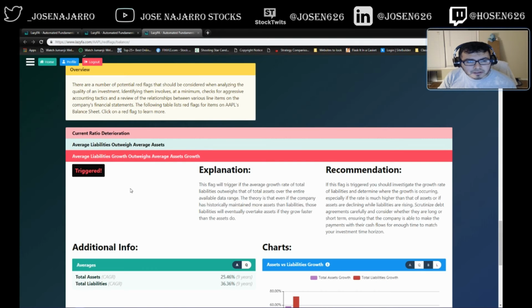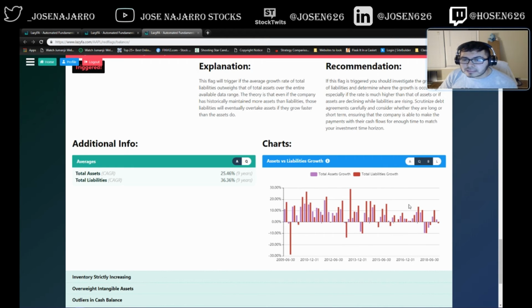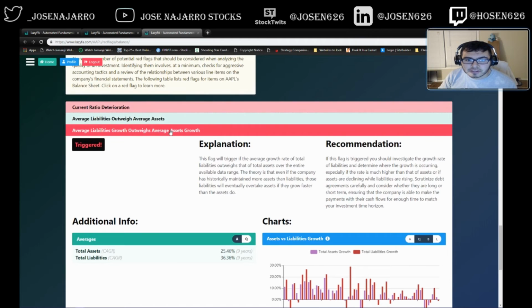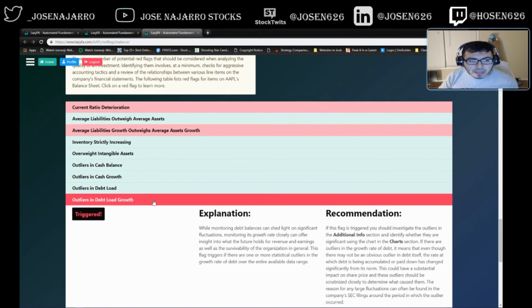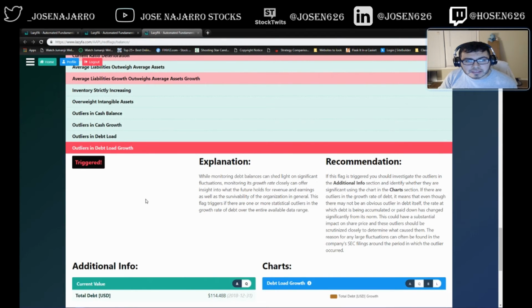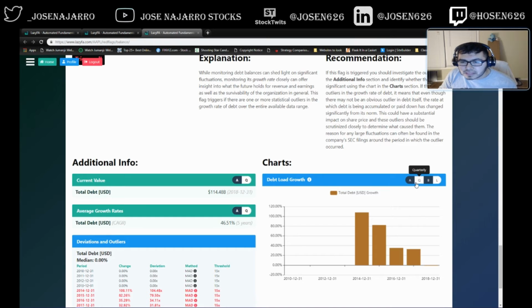Here we have liability growth exceeds asset growth. So here it just tells us that liability is growing at a faster rate than assets, and that's kind of similar to that current ratio flag we had. Next, we have an outlier in debt load growth, and this is just telling us that its debt has grown significantly.